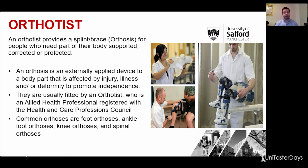And orthotics, you're working slightly differently if you're working in orthotics, in that rather than replacing a body segment that's gone, you're actually working with an existing segment to try and support it. The word ortho is an old Greek word, and it means, in essence, to straighten or fix.